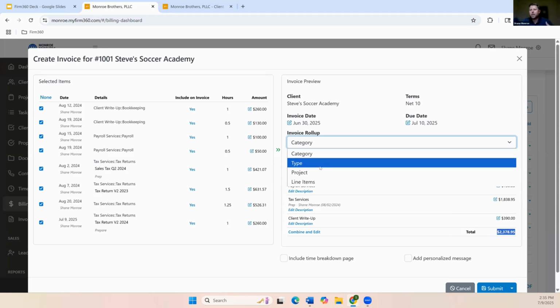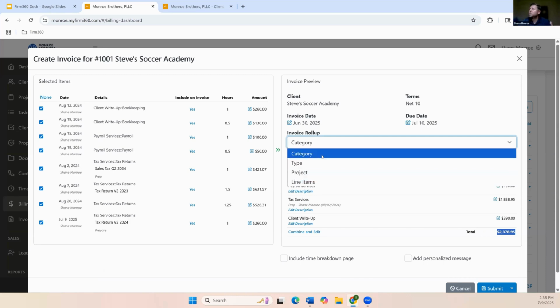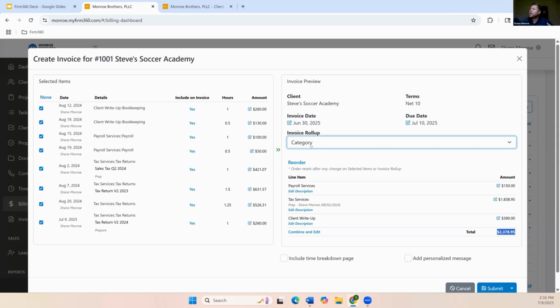That could be adjusted on the fly based on what you want to be displayed to the client. So you can change it here as far as the roll up. With this category, it's going to take all of our payroll time entries here on the left, rolls into one line item. All of our tax service time entries wrapped up into one. All of our client write-up bookkeeping work wrapped up into one line item.